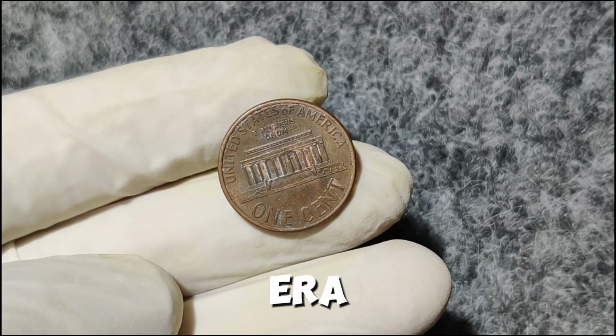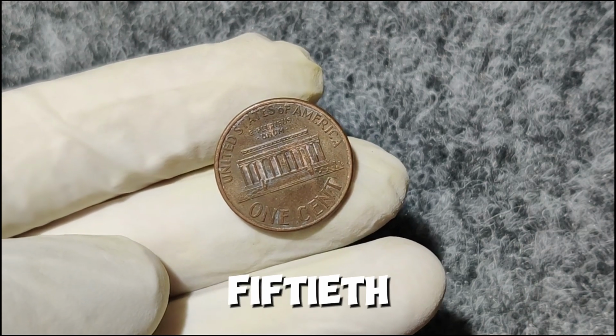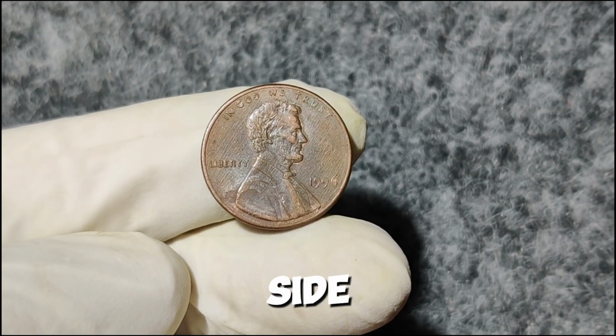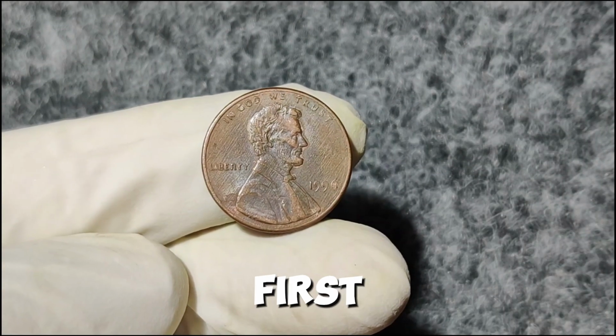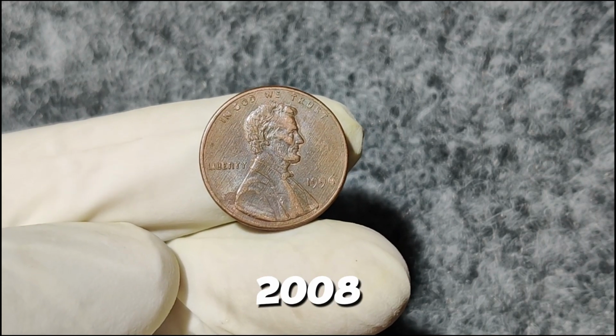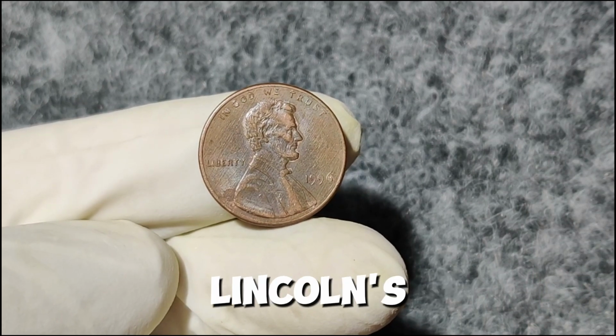of the automobile era. In 1959, to mark Lincoln's 150th birthday, the design changed to feature the Lincoln Memorial on the reverse side, a tribute to the nation's first Republican president. This version remained until 2008, when the U.S. Mint introduced a series of designs to commemorate Lincoln's life.